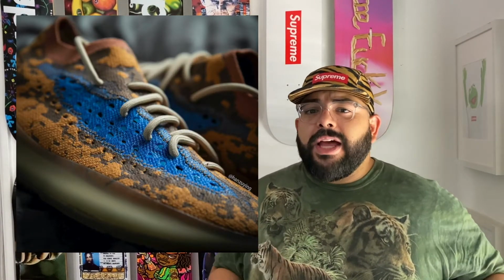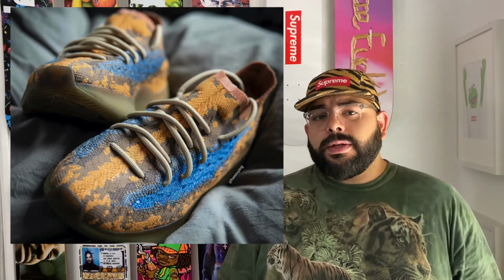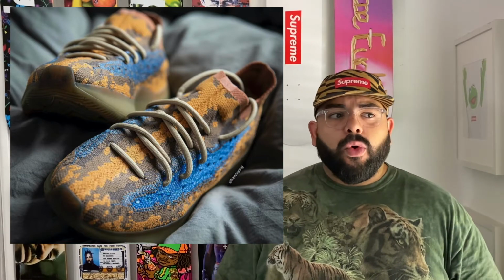The last 380 that sold, you were able to get it for almost under retail in a lot of places. A lot of websites even had it for sale for under retail. Retail price on the 380s is $230. And I mean, it hovered around StockX in my size 11 for $215, $200. I mean, I think even now you can get the last colorway for about $220, even on StockX.